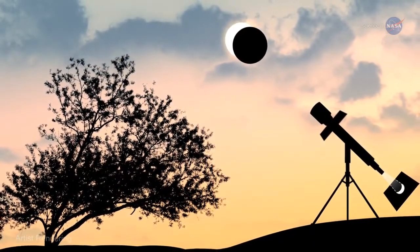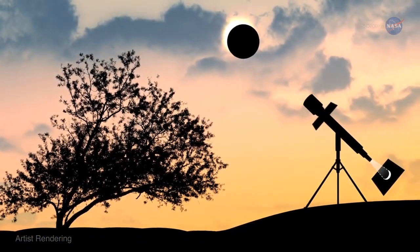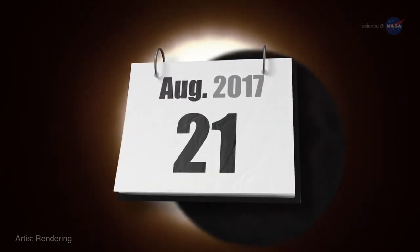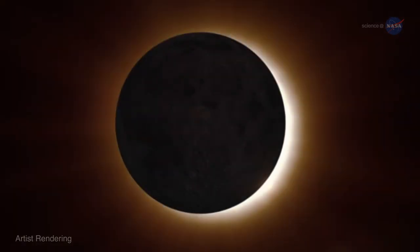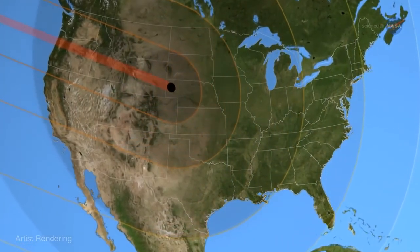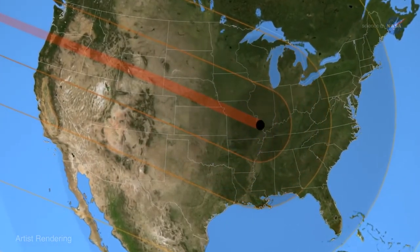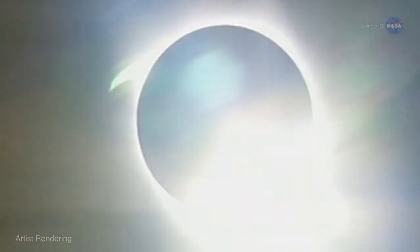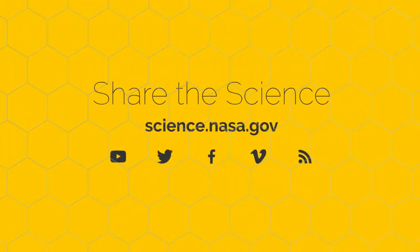Astronomers are excited about this eclipse, mainly because it brings us closer to another one we've been anticipating for years, the total solar eclipse of August 21st, 2017. On that date, the moon will completely cover the sun for a total eclipse visible in the United States from coast to coast, in easy driving distance of 100 million people. If the weather accommodates, it should be the best observed eclipse in the history of astronomy. Let the countdown begin. For more news about eclipses and other celestial phenomena, stay tuned to science.nasa.gov.